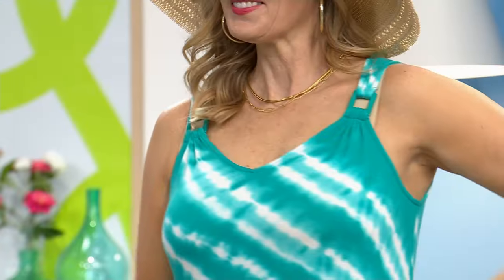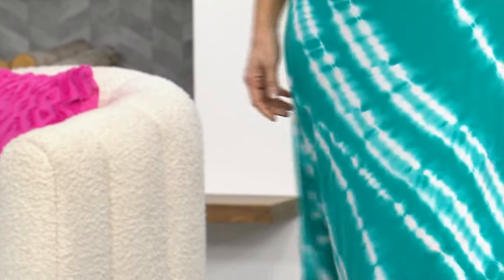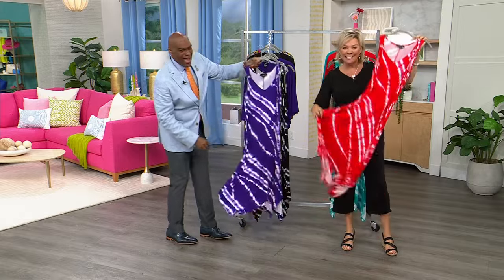We have a soft purple tie-dye. It's actually a really nice, vibrant purple. There's black, and then there's a strawberry. They all have the same kind of tie-dyed, angled design. Cool gathering at the neck or at the sleeves here with a little buckle. Yeah, that handkerchief hem. I love this dress.